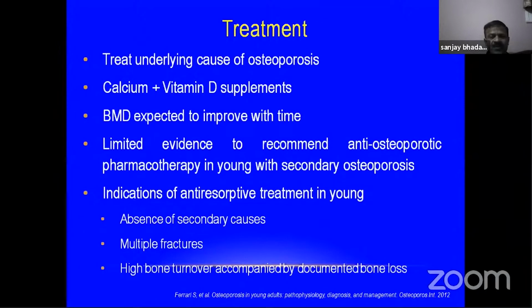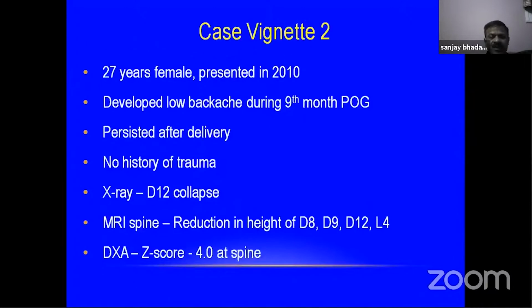So treatment is very straightforward. If we have the secondary cause, we have to treat that. If it is a primary cause, you have to supplement calcium and vitamin D, and how to treat often depends on the patient and the doctor's judgment.